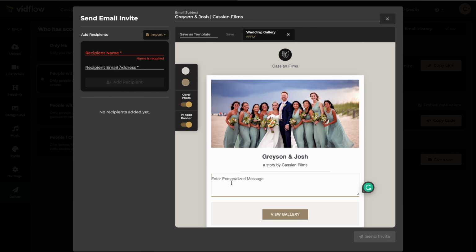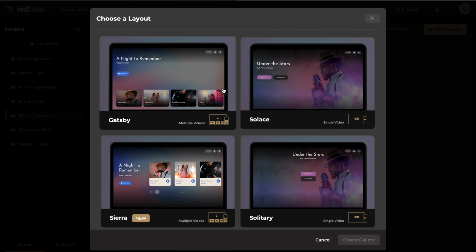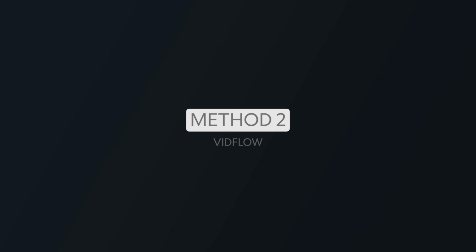They can then open up the gallery, easily watch it on their mobile device, their computer, and even their television with easy to share functions inside of VidFlow. You can even add music to your gallery. So when your bride and groom open up their gallery, music starts playing. And to me, that is a beautiful experience. One of the reasons why I believe VidFlow is one of the best ways to deliver your wedding films is because of accessibility. VidFlow is easy to access, easy to share, and delivers an unforgettable experience.